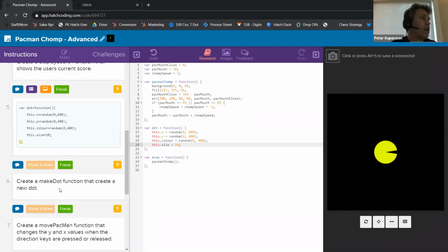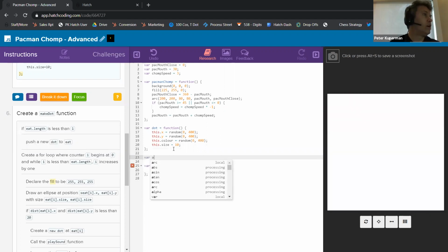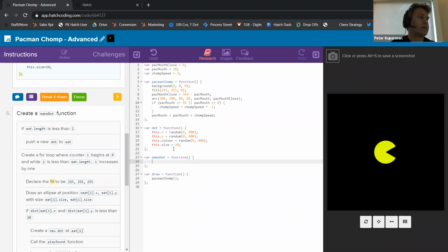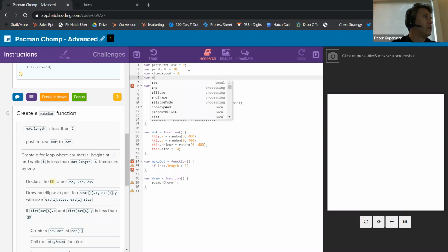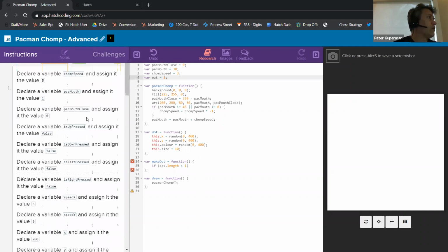The next thing that we're going to create is a make dot function. So we're going to go var make dot equals function. And you can see some of the time I'm doing pseudocode and some of the time I'm doing type what you see, because some of the stuff I know really well and some of the stuff I have to figure out. So if eat.length is less than one, I forgot my brackets over here. If eat.length is less than one, I think it's going to say eat is not defined. So let's just say var eat equals one. Actually, I think I'll just go over here and do all the variables over here so I can see what it is. Oh, there's a lot of variables over here.